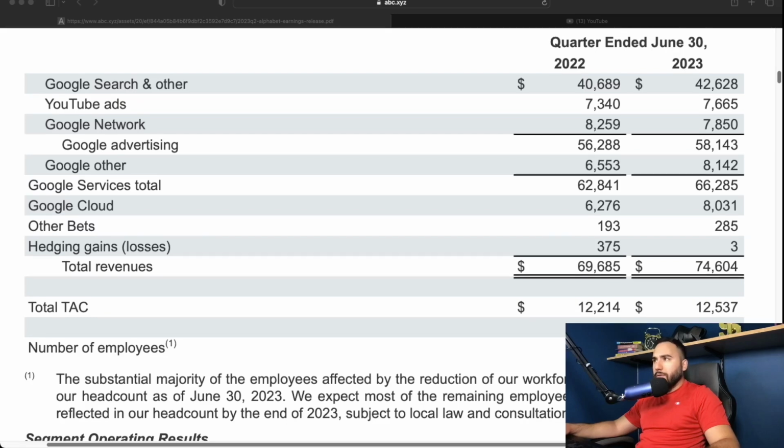That came in at what, 42 billion, and that along with YouTube ads and Google network came in at 58 billion, which I believe is the number that I mentioned earlier in this video. You guys probably caught that, right? So let me show you this. We are declining in Google network revenue. It came in at 8.2 billion last year. Now it just came in at 7.8. So that is declining year over year for sure.